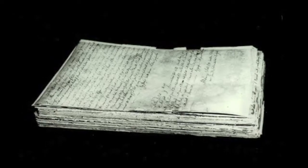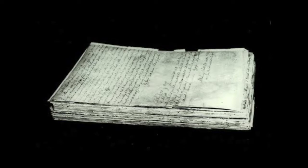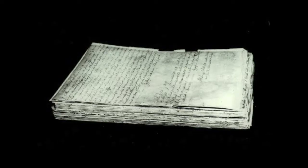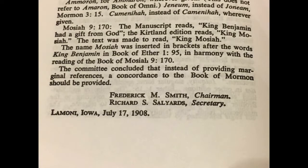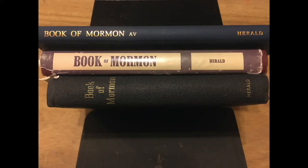Some background on this was that at the turn of the 1900s, the Reorganized Church of Jesus Christ of Latter-day Saints obtained the printer's manuscript from Oliver Cowdery's estate through the Whitmer family. The printer's manuscript was cross-referenced and used to make a new 1908 edition of the Book of Mormon for the RLDS community. This was a benchmark edition for the RLDS Church for years to follow. They were proud to have this edition, and later printings and copyrights were based upon this 1908 printing.